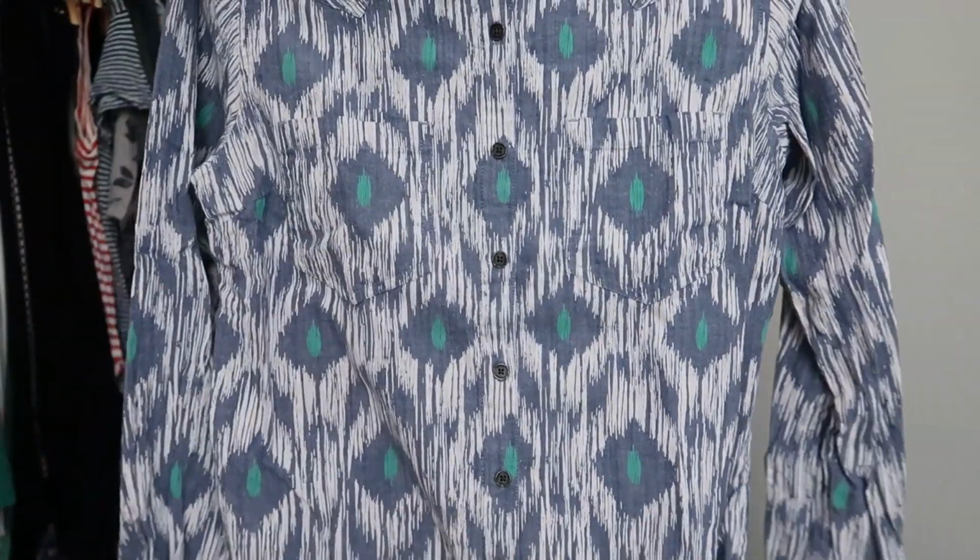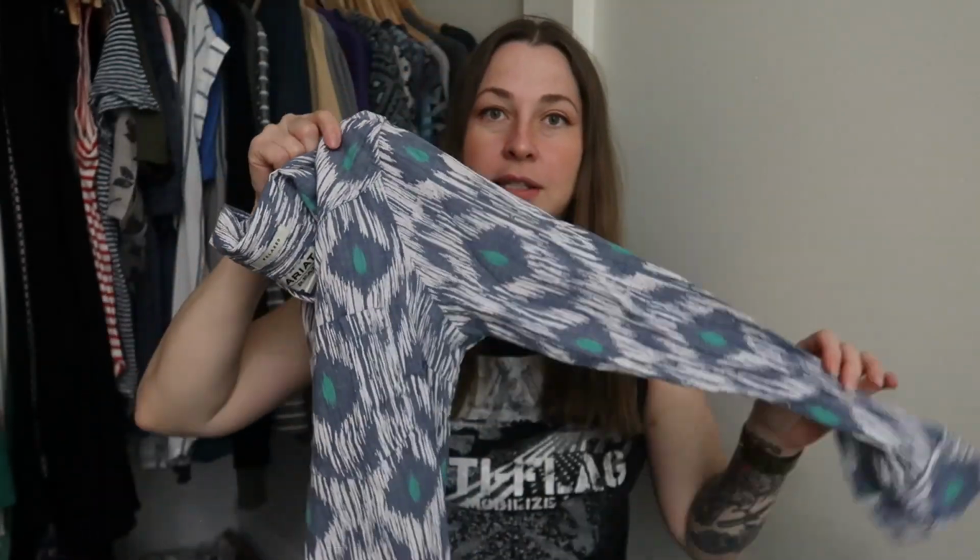More Western wear, which you can expect being out in Appalachia. This is Ariat, or Ariat, however you want to pronounce it. Nice little kind of southwestern print here. This is a size medium. I will always pick up Ariat whenever I find it, no matter what.